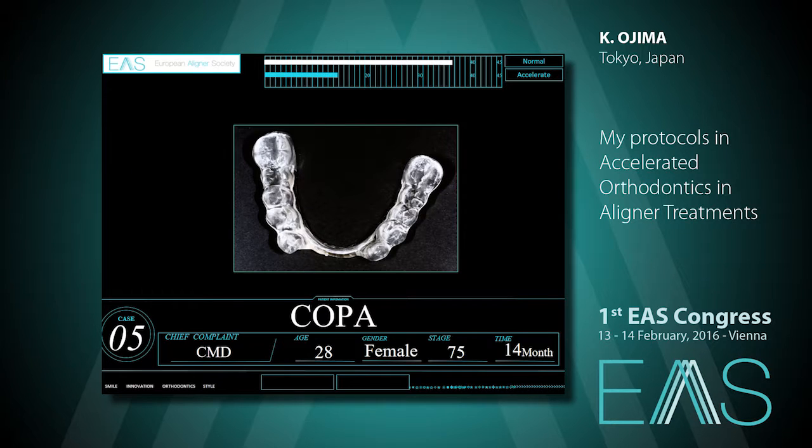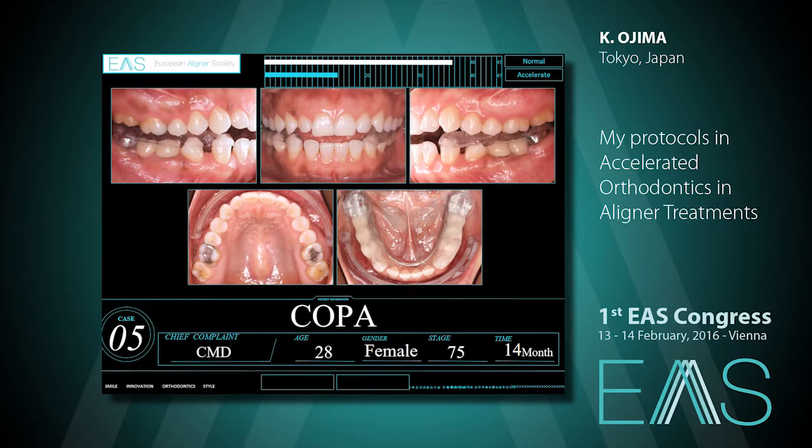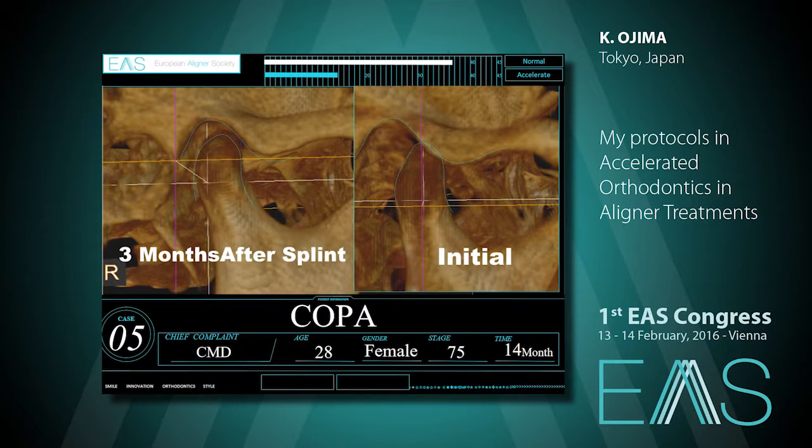Using a splint, the name is Kappa, with CR position. With the Kappa, the patient's lower jaw midline is correct. And while using the splint, the patient was pain-free. Every 2 weeks, we checked the adjustment of the splint in my office. After 3 months, the patient was completely pain-free. Then we took a cone beam CT to check the condyle position.